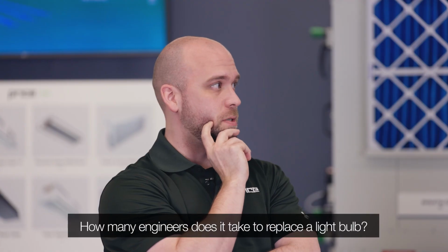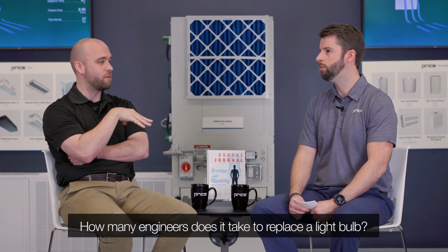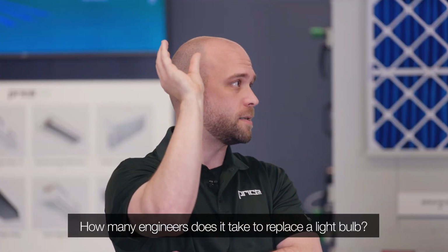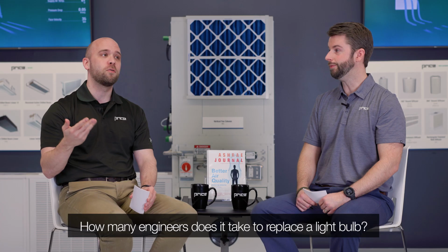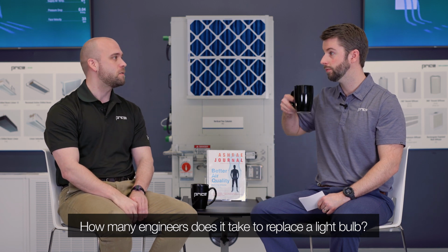We need an engineer to ensure the structural integrity of whatever ladder or chair or device we're using to reach the sockets. We need someone to spin the bulb, preferably like a light bulb engineer. And then of course you'll need 3 or 4 or 5 or 6 more to analyze it afterwards and commission.